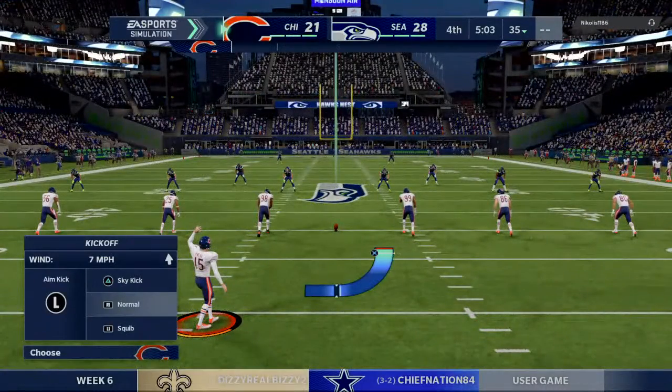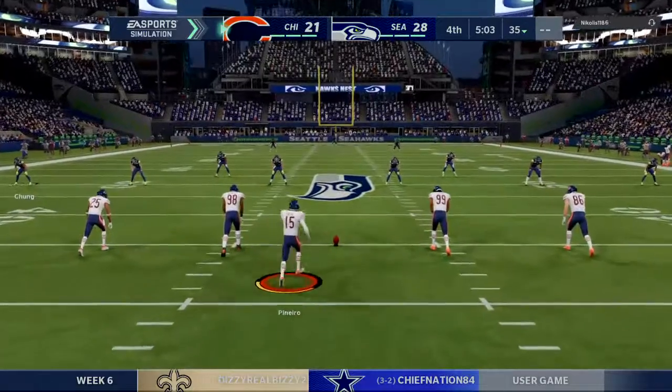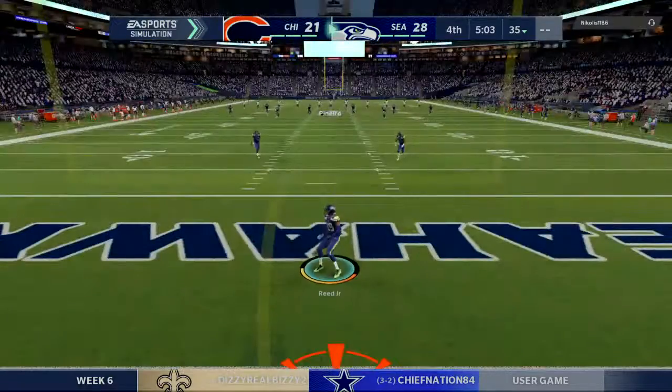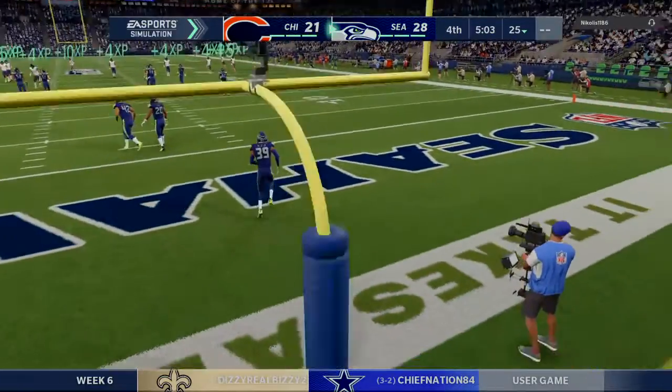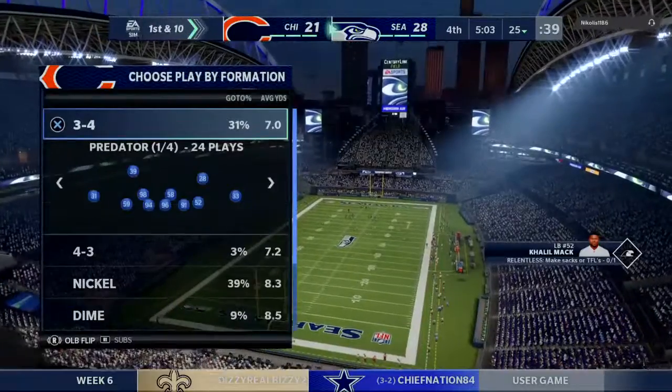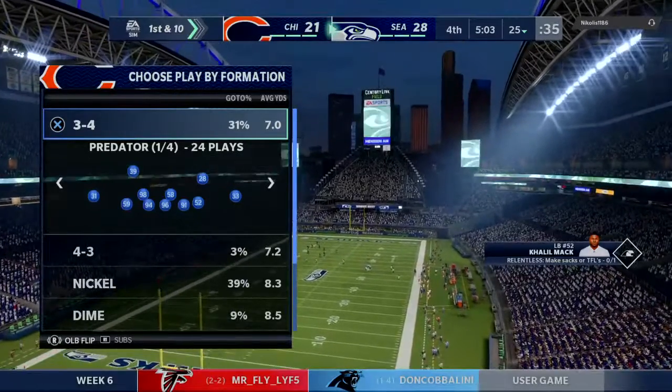And now things get a bit more interesting here in this 4th quarter. Now after the touchdown, here's Pinheiro to kick it off. And this will be a touchback as that sails over the end line. Their own 25-yard line.